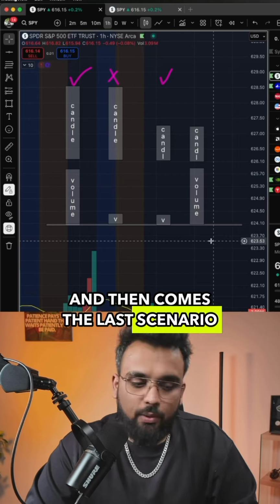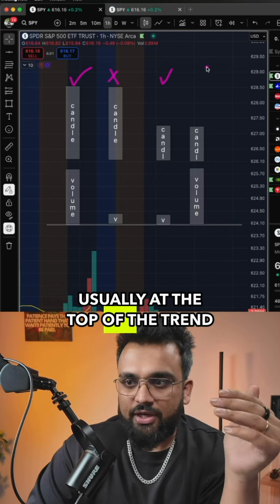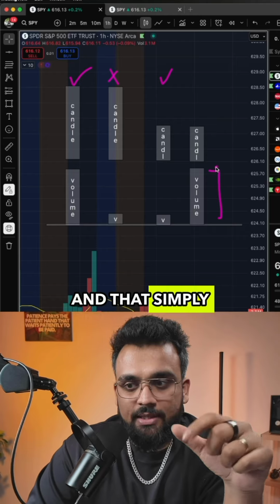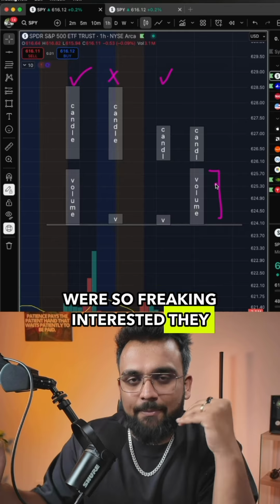And then comes the last scenario where a lot of people mess up. When you see a small candlestick, usually at the top of the trend you'll see this, it's a small candlestick but it has a lot of volume on it, and that simply tells us the buyers were interested but the sellers were so freaking interested they kept the price there.